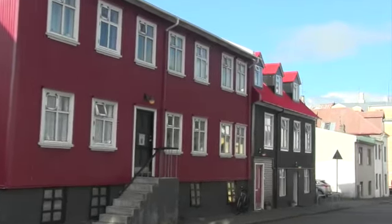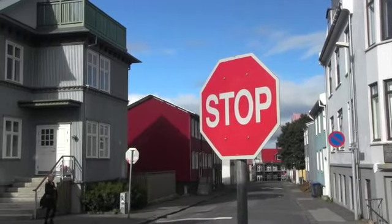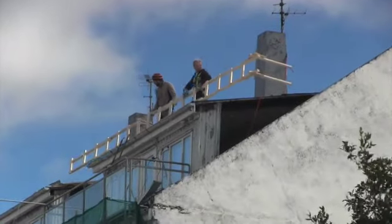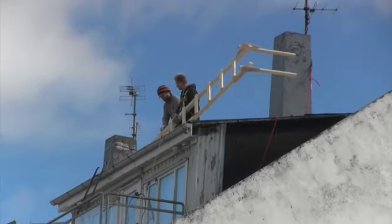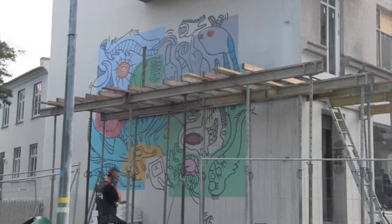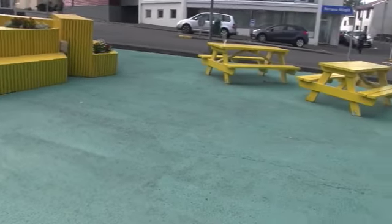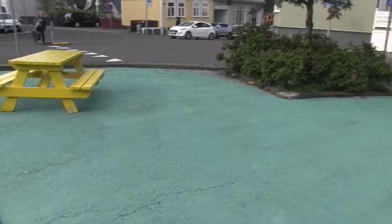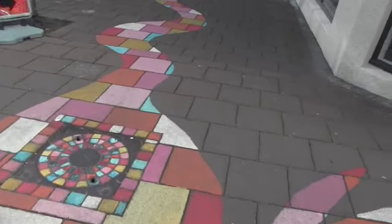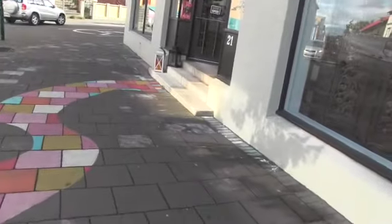I wonder what the rooms are like up there. There are a few. There's some precarious work. Some more colorful wall art, right next to a very colorful park area, if you can call painted asphalt a park. Curious sidewalk art designed to lure us to this entrance. Clever if the city lets you get away with it, and apparently it did.